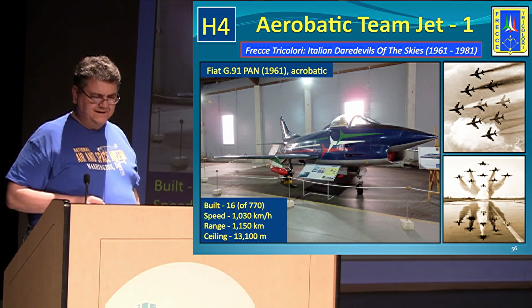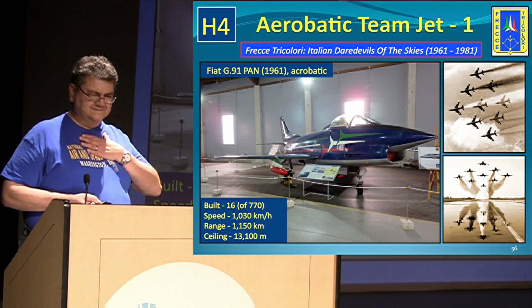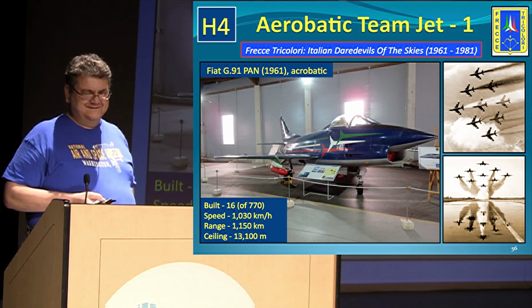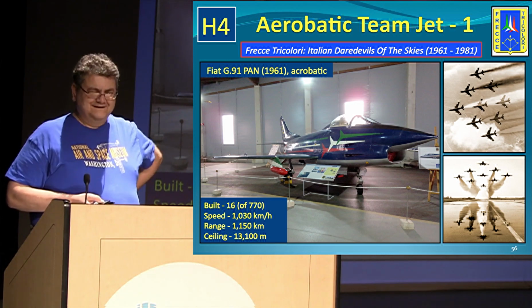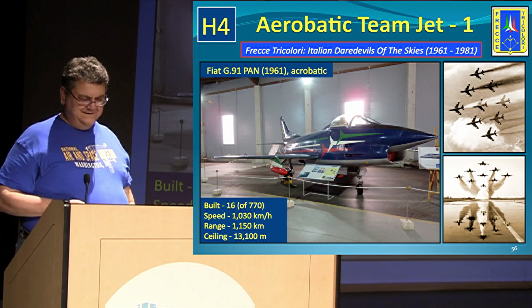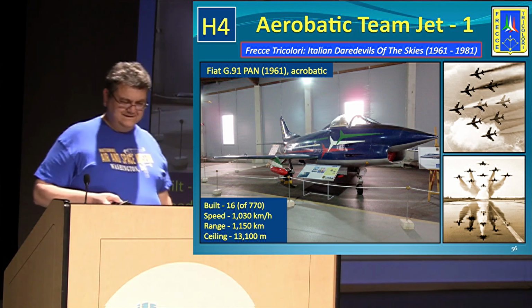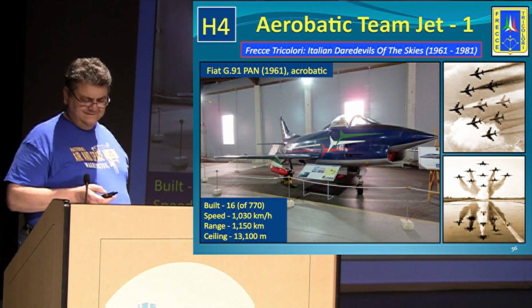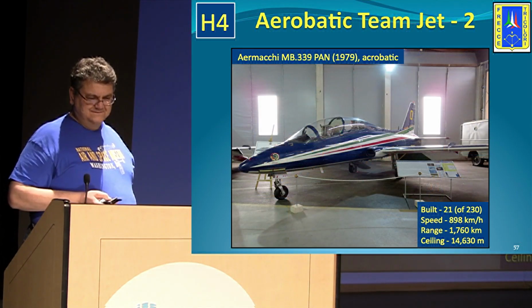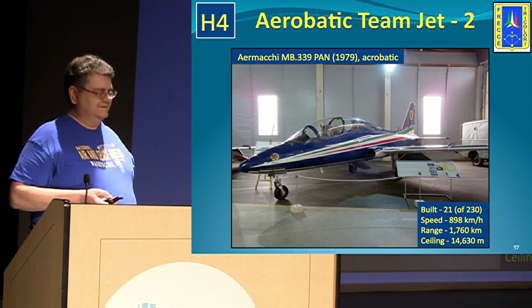They have a famous aerobatic team called the Frecce Tricolori. I hope I pronounced that. Italian Daredevils of the Skies, from 1961 to 1981. So there are some pictures of them flying in the air there. And they built 16 of those for their flying team. So they've got one of them in there. There's another one here. This is a more advanced one from 1979. They built 21 of them for their aerobatic team.